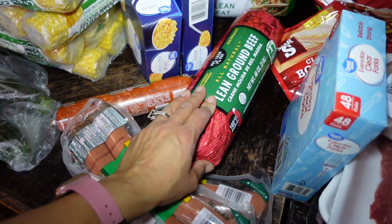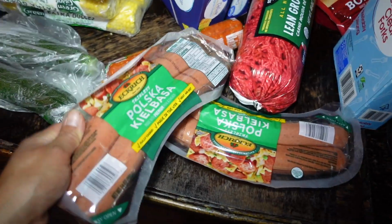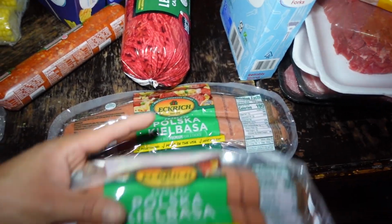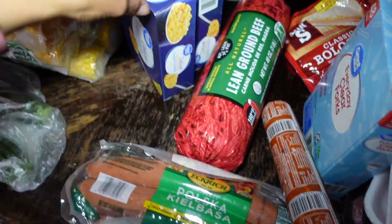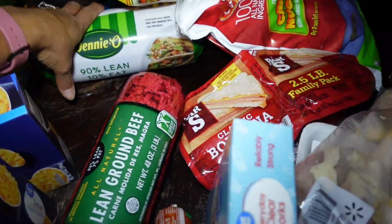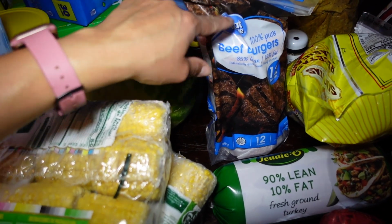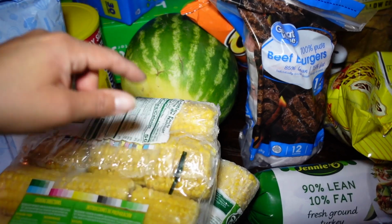Some ground meat. I was completely out of ground meat, so I need to stock up again. I got 2 of these kielbasa sausages. I plan to make a sheet pan meal, so that's what I got that for. Some pork chorizo. 2 things of this mac and cheese. A container of the Jennie-O ground turkey. A thing of burgers, and I only got one because I have another one in my freezer for tomorrow.